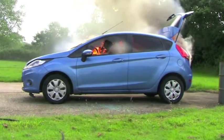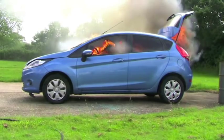On this fire, a fully developed car fire, only 1 litre was used to extinguish it.